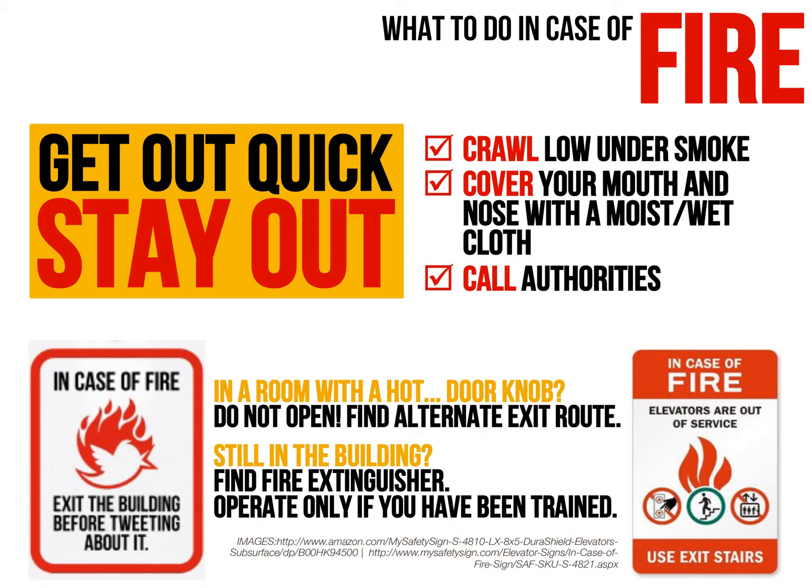In case of fire, the only goal is to get out of the building quickly. Once you hear an alarm, immediately take action. If you are in a room filled with smoke, crawl low. Cover your mouth and nose with a moist or wet cloth to avoid suffocation. Do not pause to collect all of your things before evacuating. Follow the signages and instructions of your marshals. Have the fire safety officer sound the alarm and call the fire department for help.